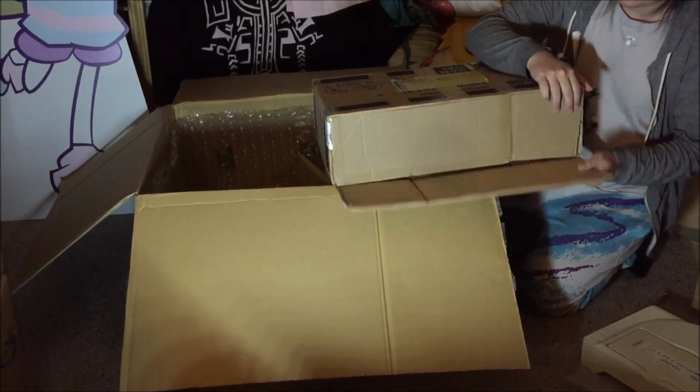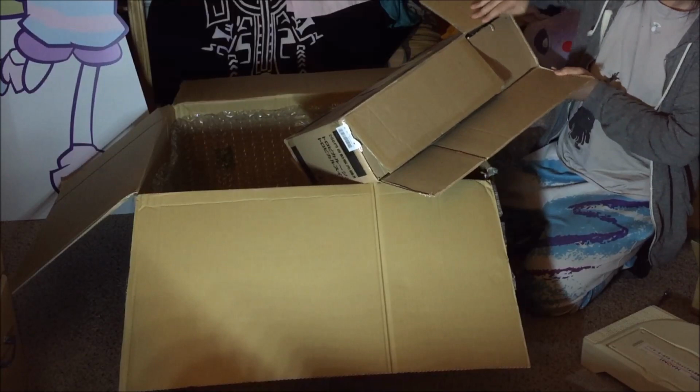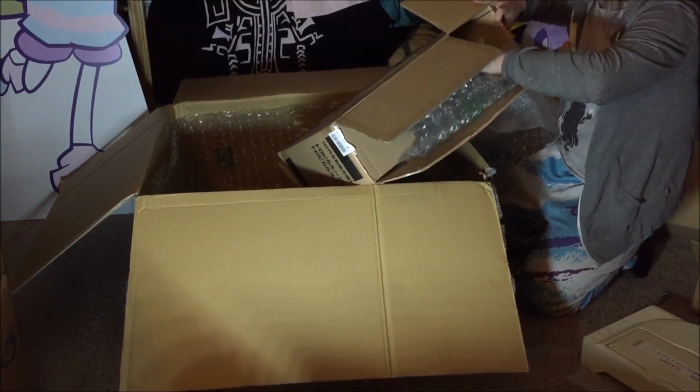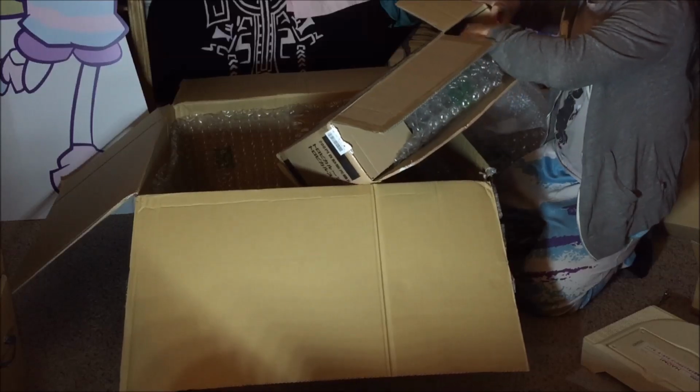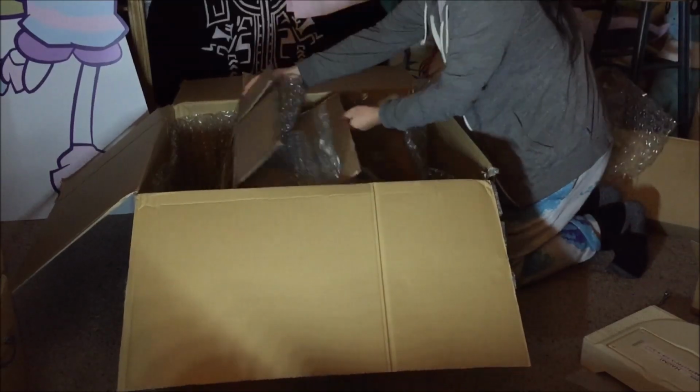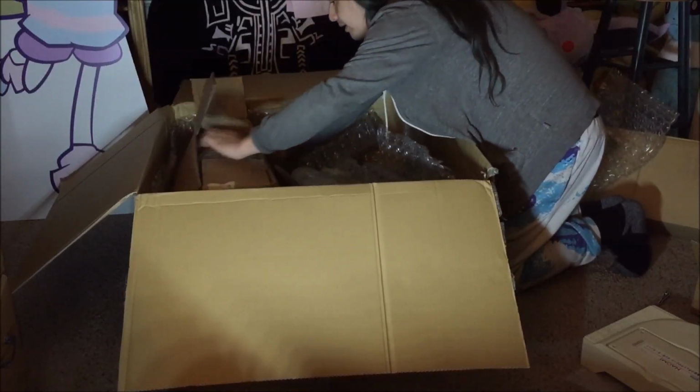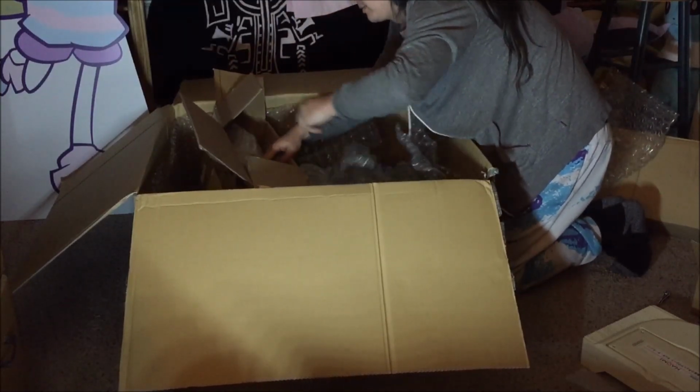let's see here. If this is the panel. Yep. Okay, so this is another. The last time I ordered one of these was a long time ago. I had a feeling that's what this was, but I didn't think it would fit in this box.